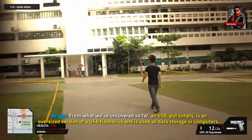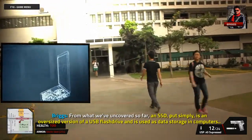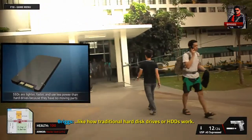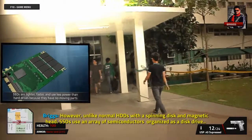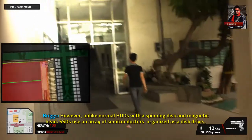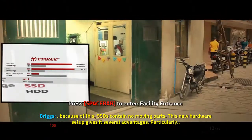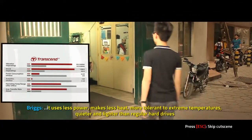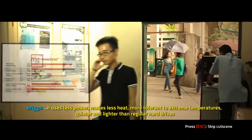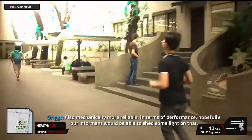From what we've uncovered so far, an SSD, put simply, is an oversized version of a USB flash drive and is used as storage in computers, like how traditional hard disk drives or HDDs work. However, unlike normal HDDs with a spinning disk and magnetic head, SSDs use an array of semiconductors organized as a disk drive. Because of this, SSDs contain no moving parts. This new hardware setup gives it several advantages. Particularly, it uses less power, makes less heat, is more tolerant to extreme temperatures, and is quieter and lighter than regular hard drives. In terms of performance, our informant should be able to shed some light on that.